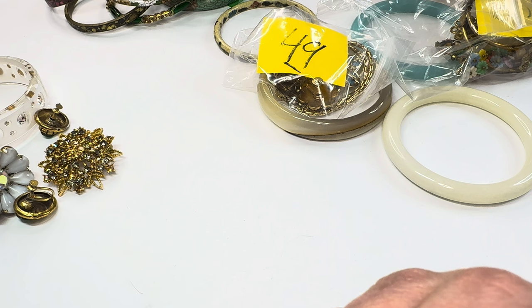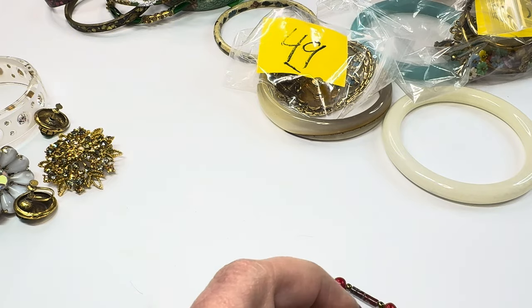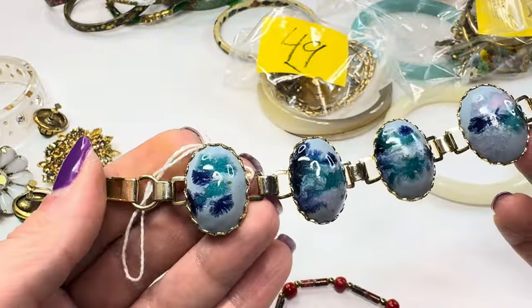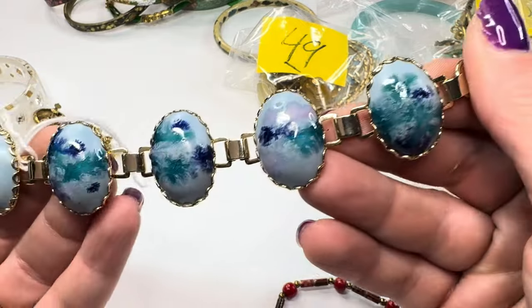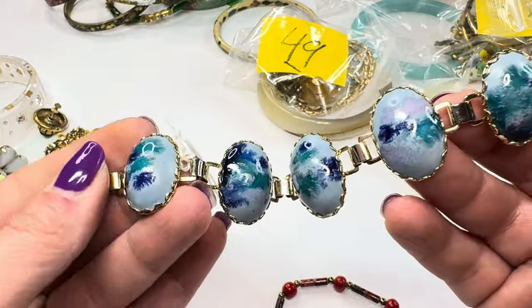I did have one other jewelry win from the store. I forgot, or jewelry lot from a store. At the other store, I got this little bracelet. Now, this was on the Willow store downtown. I thought that was a really pretty little bracelet. So I picked that one up, kind of like a watercolor cabochon.